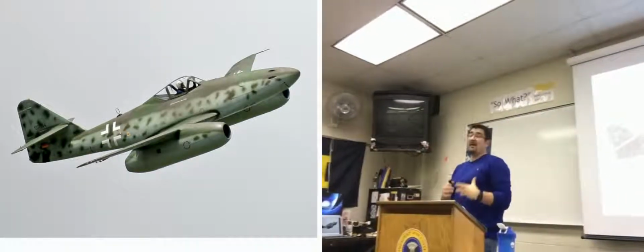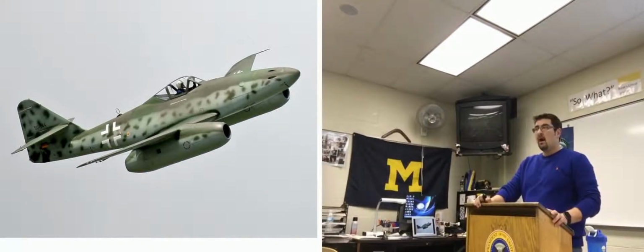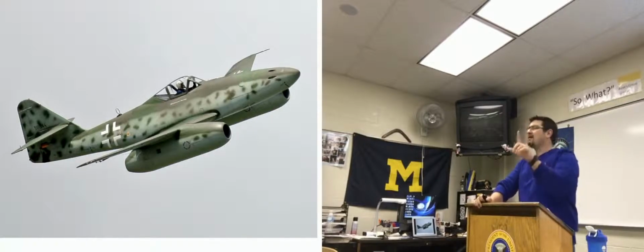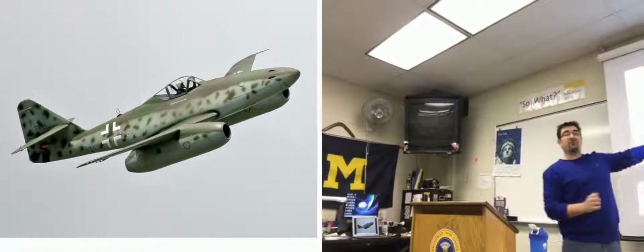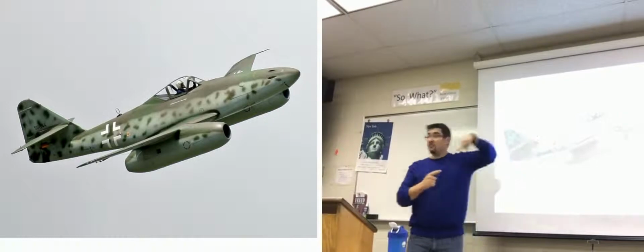Like our fighter aircraft today. We don't have fighter aircraft that use propellers. They're slow. So it's all jet-based today, and so that's where the technology starts. So if you want to think of World War I like introducing airplanes and introducing tanks to warfare, World War II introduces rockets and missiles and jet aircraft to warfare.